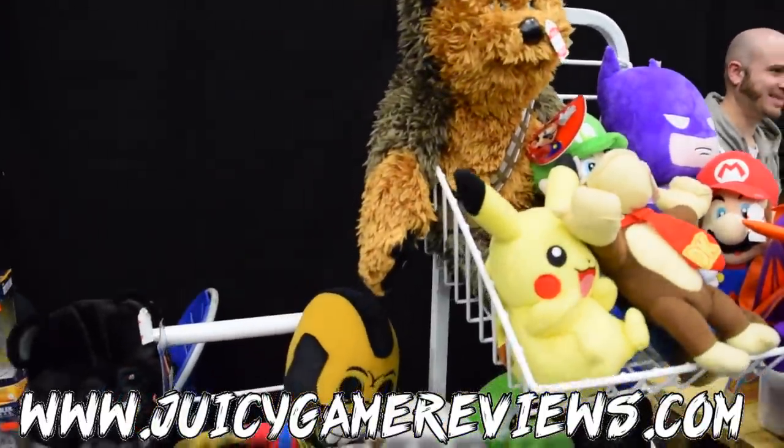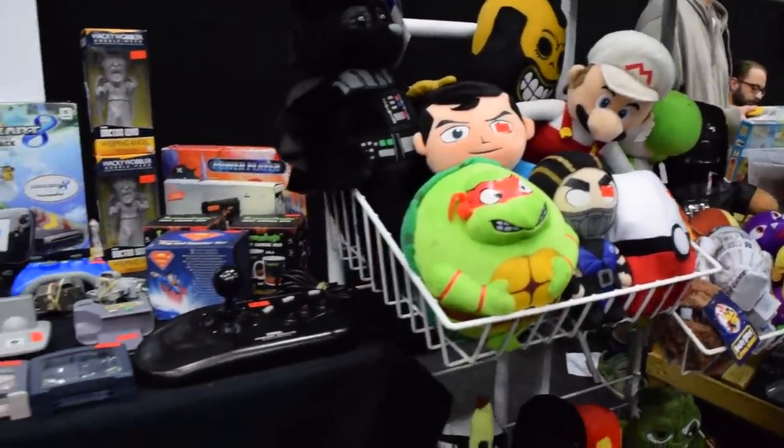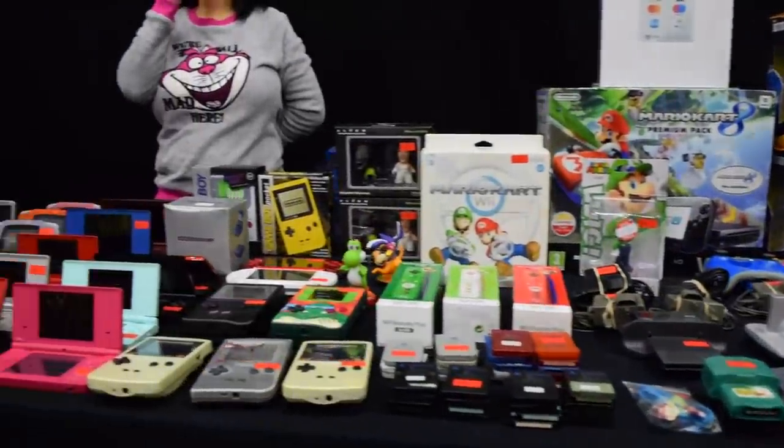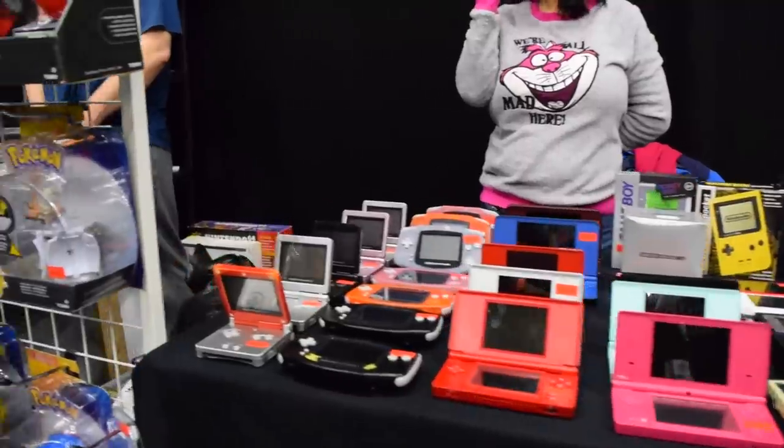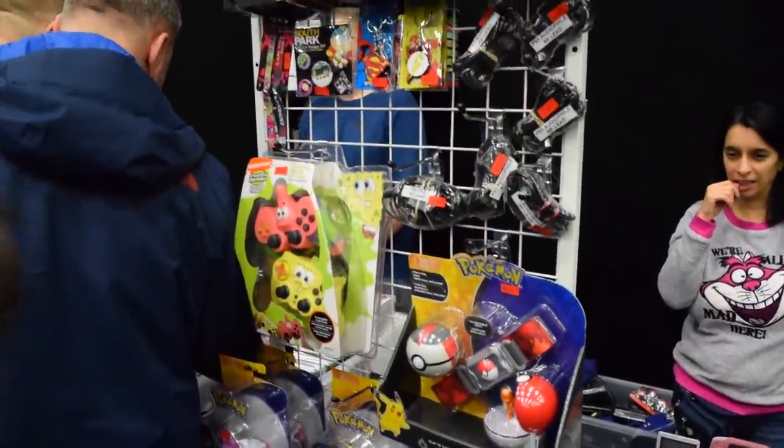Oh yes, teddies, plushies, guys, you name it, it is geek heaven. I believe the next one for Doncaster Market is in March, so you can bet your bottom dollar I'm gonna be there with a wad of cash, ready to do some retro game hunts.